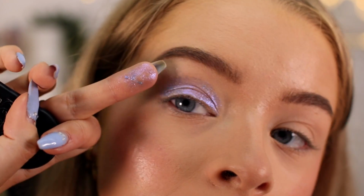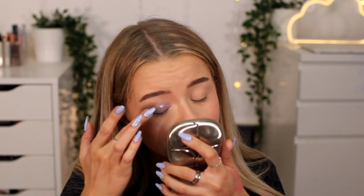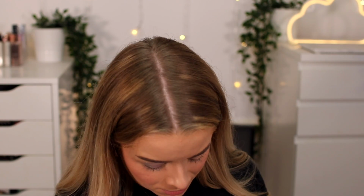No. Can you see on my finger what I mean? There's just like lumps in it. Oh, it actually kind of really stings. Wait, was I supposed to put this on my eye? Yes, they are the Jelly Eye Shimmers.